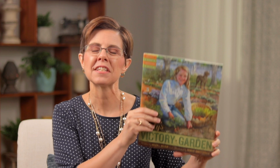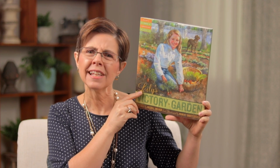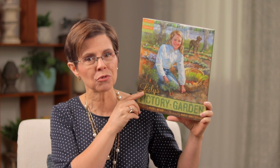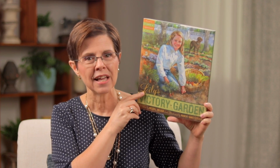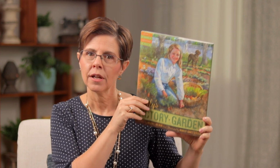The last bonus title for American history is Lily's Victory Garden by Helen L. Wilbur. When Lily's town responds to President Roosevelt's call for growing food in victory gardens during World War II, Lily asks a neighbor if she can use their land. Their gardens have been neglected ever since their son died in the war.